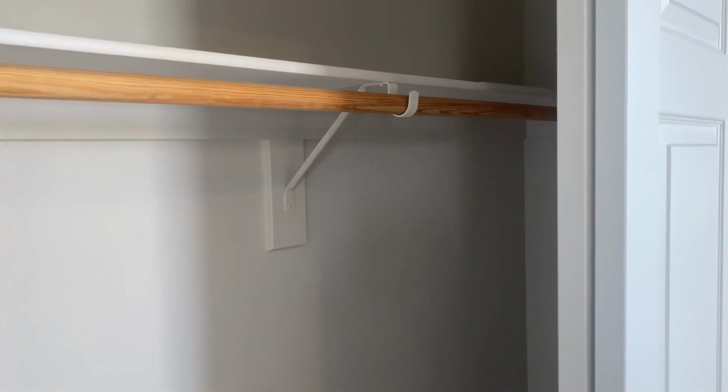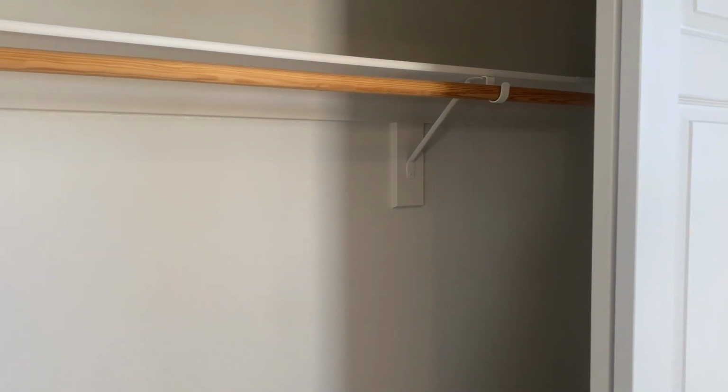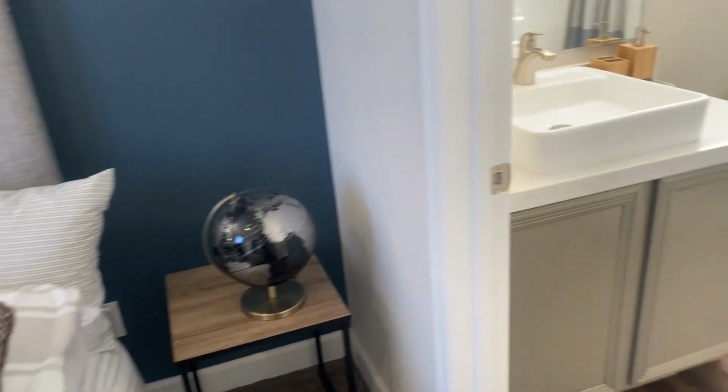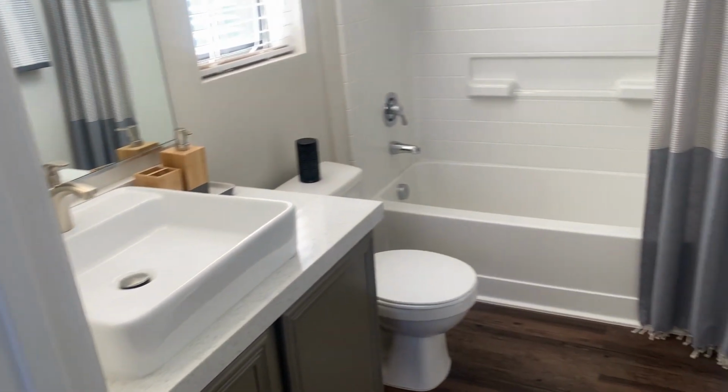They have your average closet, not too big, but a reasonable size just for us for the second bedroom. And this is another look at how big the room is. They actually had the bathroom inside of the second bedroom, which is fine.